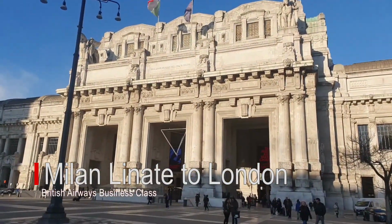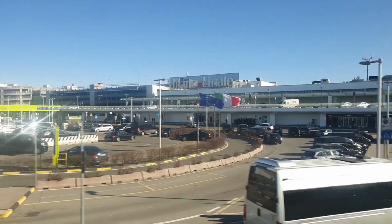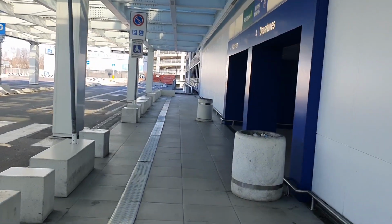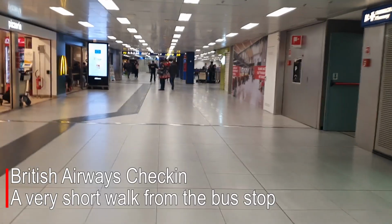It's a bright sunny morning in the heart of Milan as I head off to Linate Airport for a flight on British Airways to Heathrow. Linate is now the focus of BA's operation, as it's just a short 20-minute bus ride away to the inner city airport.